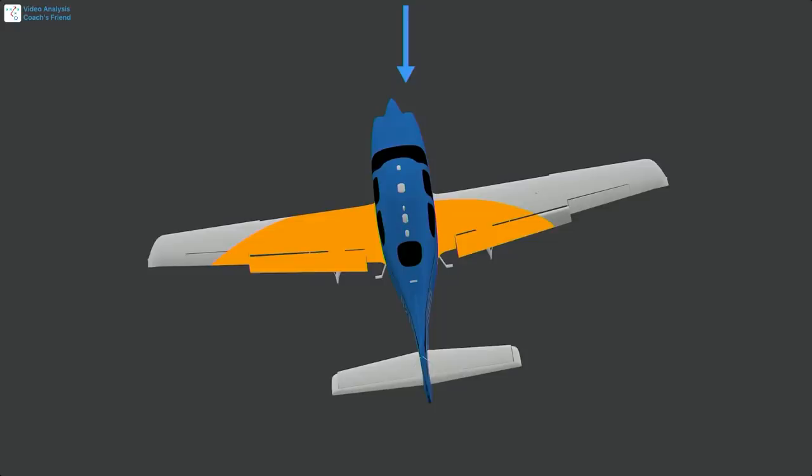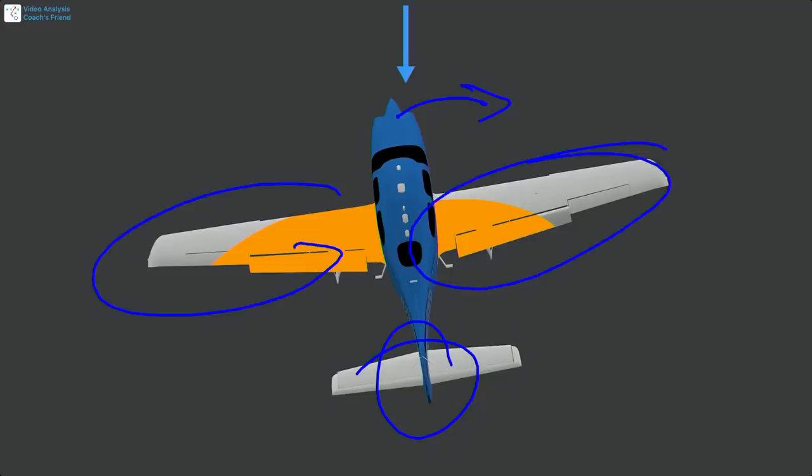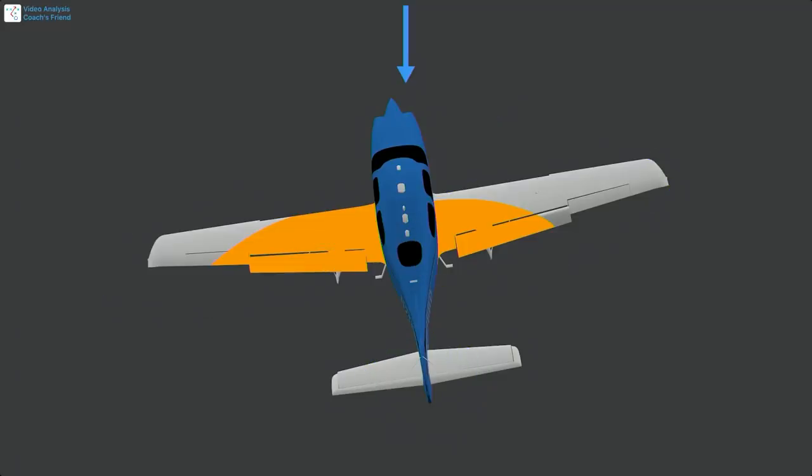And what we really want to do is just line that nose back up. And the tool we want to use there is the rudder. If we use the rudder, it will not change the angle of attack on either wing. If you use the rudder, it's essentially just going to line the airplane up with the relative wind.